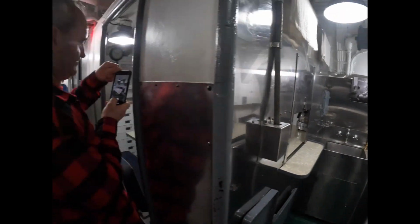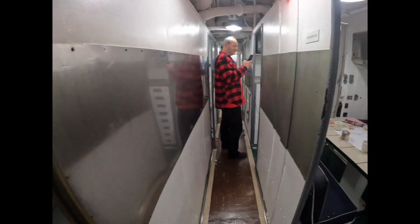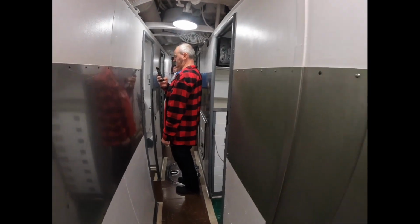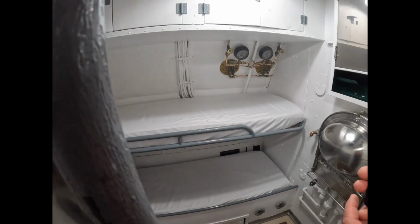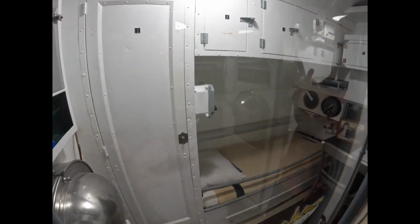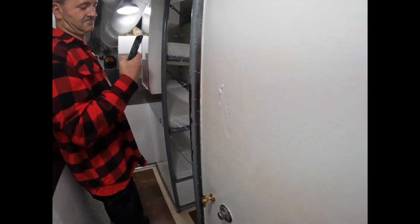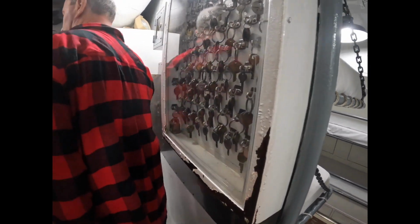You're entering the kitchen area, their bedroom area. Probably the dining room or living room area. Here's the sink and the beds. This looks like a general's bedroom area. Even more beds. And more beds. A lot of keys.